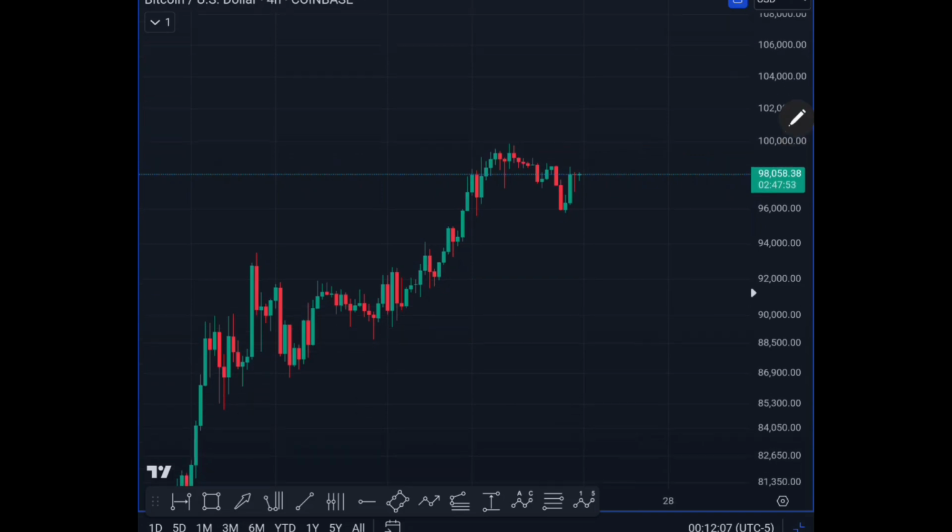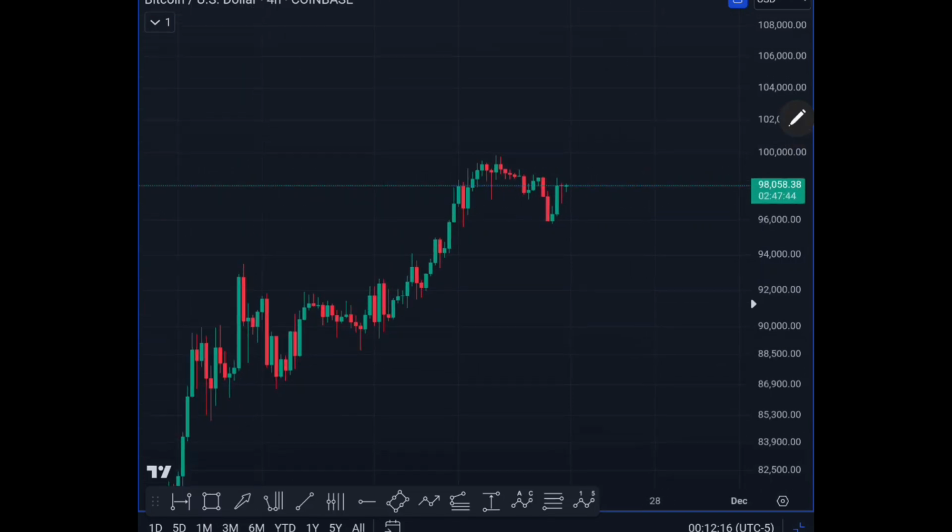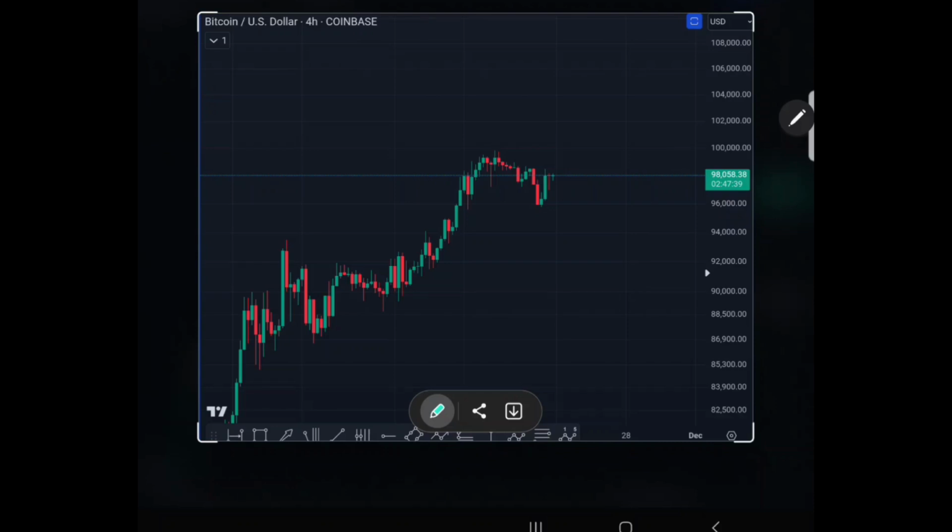This was likely to repeat doing the same thing, some kind of ABC up to complete that pattern. Then the correction comes. If that correction looks just like this and gives you a big green candle that comes out of it, let's draw that out because it's important. So the anticipation is to repeat this pattern, pushing into 100, 102,000, something like that. Out of that, if you get a correction that looks just like this, you probably close a lower low, but that's okay.